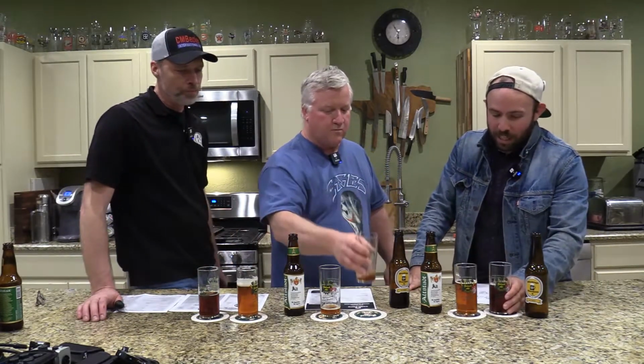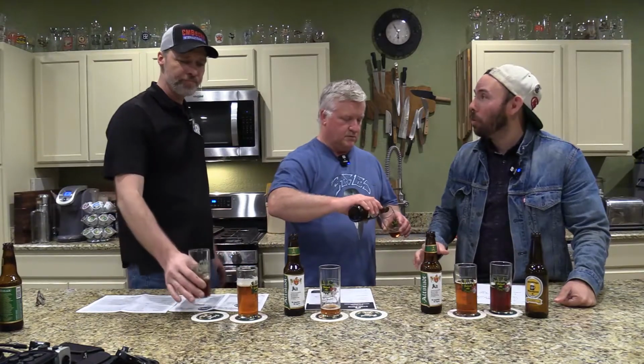So at the end of the day, this is a sessionable alt beer. Absolutely. It'll go fine. I'm sure at Easter coming up, because we're probably going to have some of it left, people will drink it. That's the great thing for me about alt beer, is no one knows what to compare it to. So they're either going to like it or not like it, but they're not going to drink it and go, that doesn't really taste like the style.